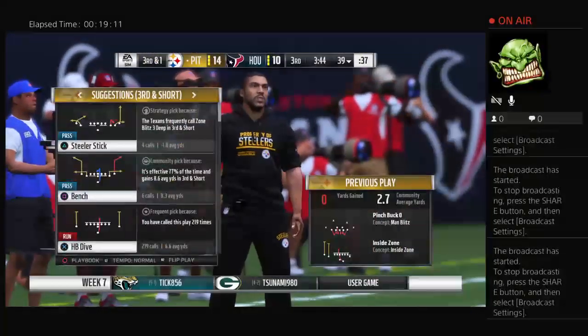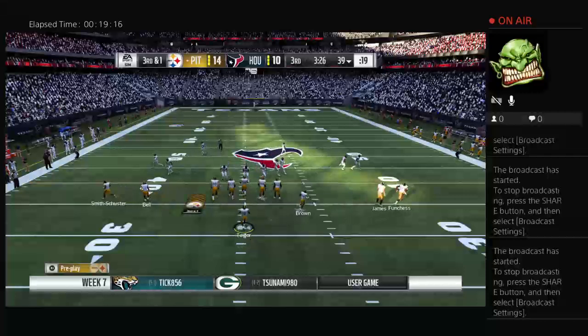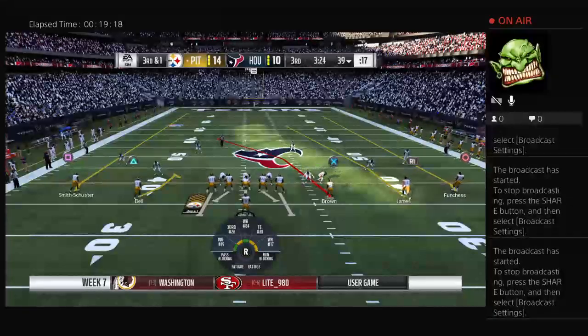Trying to run inside, but nothing there. Not enough there for a first. No gain, as a matter of fact. And it leaves them at 3rd and 1.